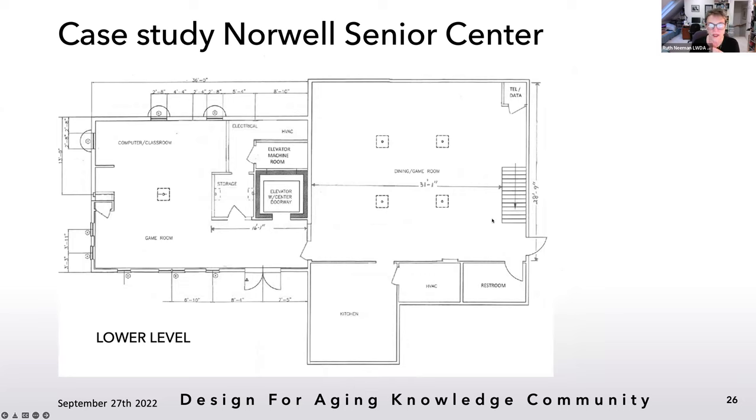And this is the lower level. So this part here is buried. This part here is also buried, with a little English court windows that have a little light that comes in from above. This is the elevator that we saw before.